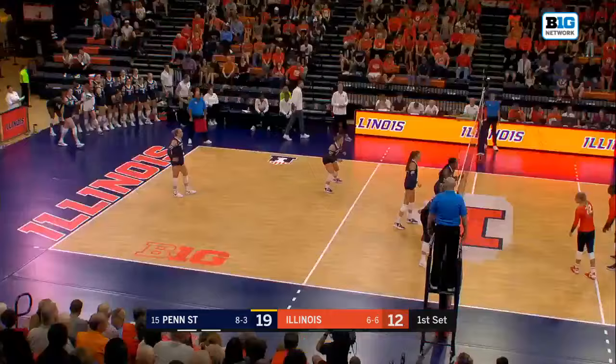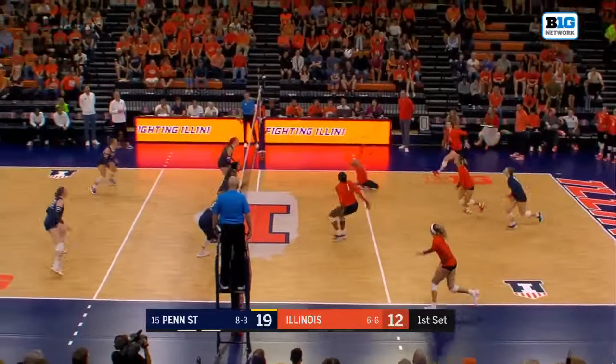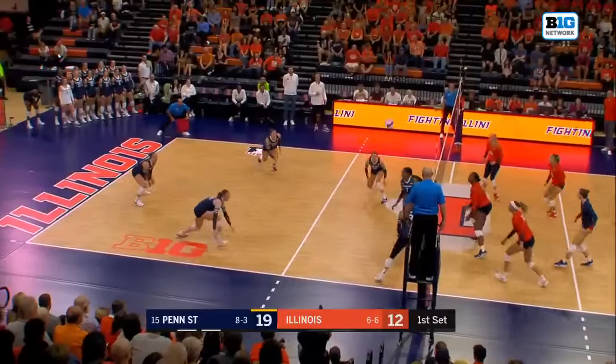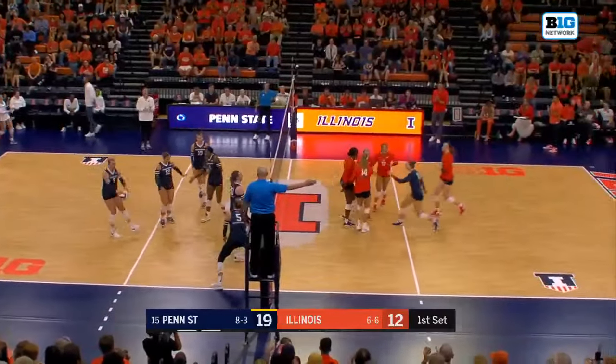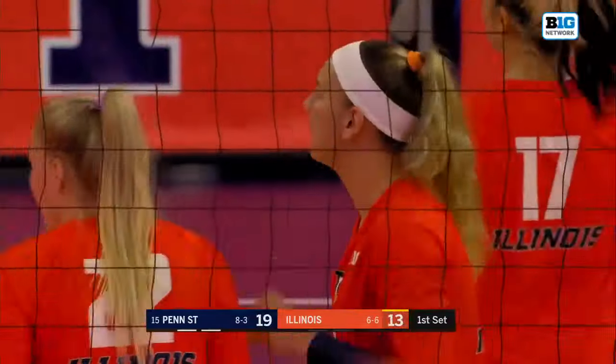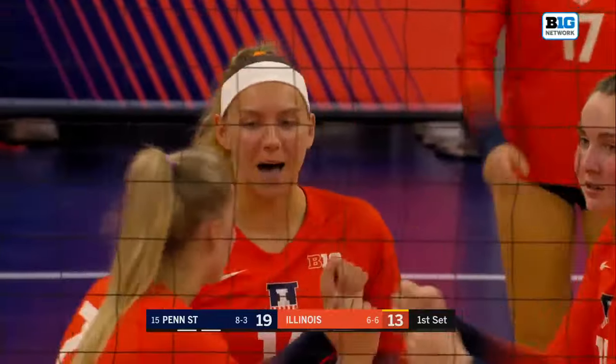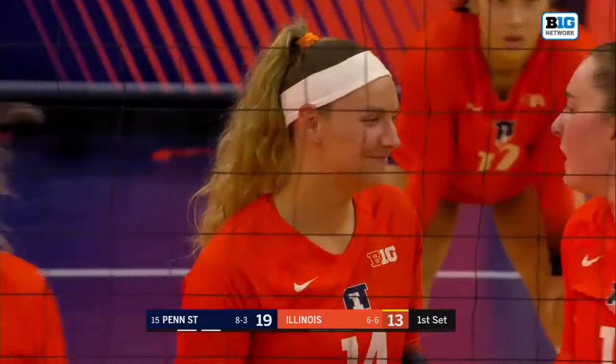State opening up a 7-point lead now with Holland at the service line. Mosier getting underneath that set, and it goes for a kill. Well, not only does Mosier get underneath the set, she's not facing her target. It's off of her right shoulder that she's setting. She's on her knees and delivers a beautiful ball.